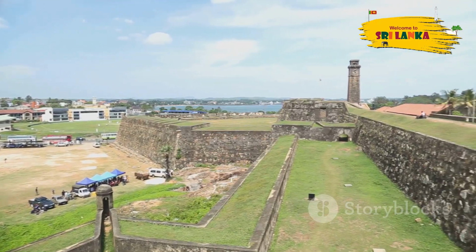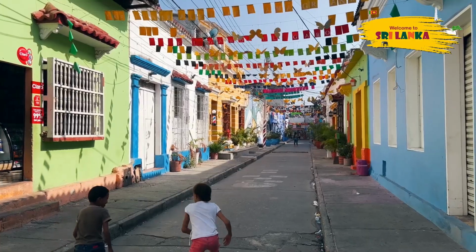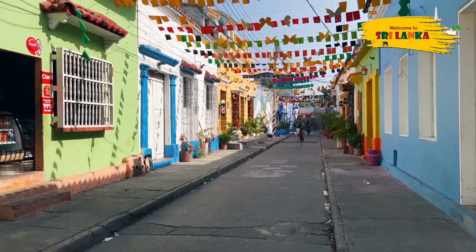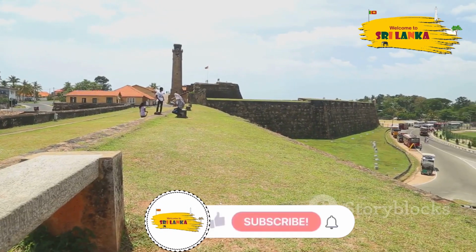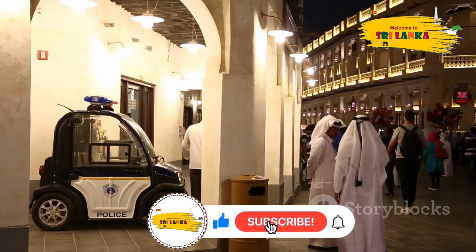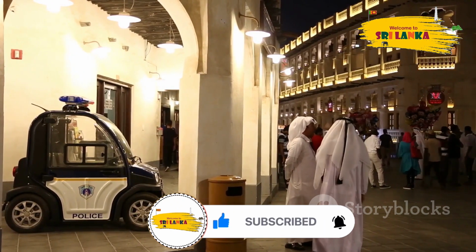Galle Fort, with its rich history, architectural splendor, and cultural diversity, is a testament to Sri Lanka's enduring spirit. It is a place where the past seamlessly blends with the present, where the echoes of empire mingle with the laughter of children playing cricket in the streets. Its UNESCO World Heritage designation is a recognition of its outstanding universal value. Galle Fort is not just a collection of old buildings and fortifications. It is a living, breathing testament to the resilience of the human spirit, the power of cultural exchange, and the enduring beauty of a place where history comes alive.